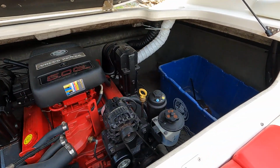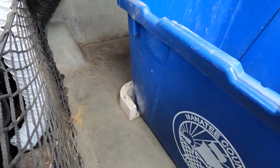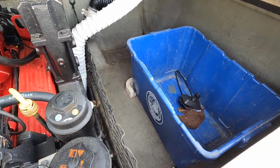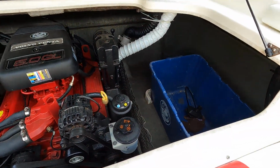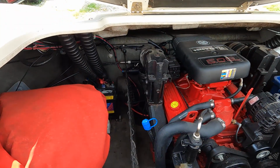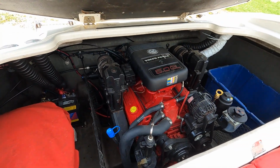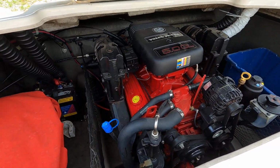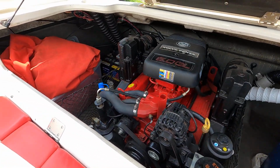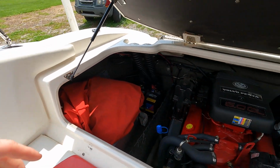And then basically you've got 2 integrated storage areas. You can see we basically have little mounts down here, kind of meant to hold some storage totes, some netting as well, so whatever gear you put down there doesn't get into the engine. Again, this is a very clean, low-hour boat, or low-time boat anyway. This is our storage cover right there, your mooring cover.